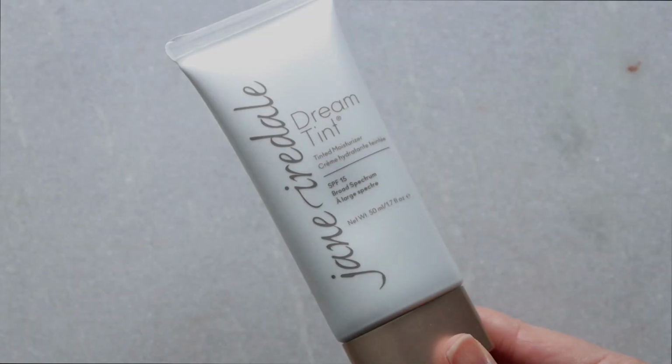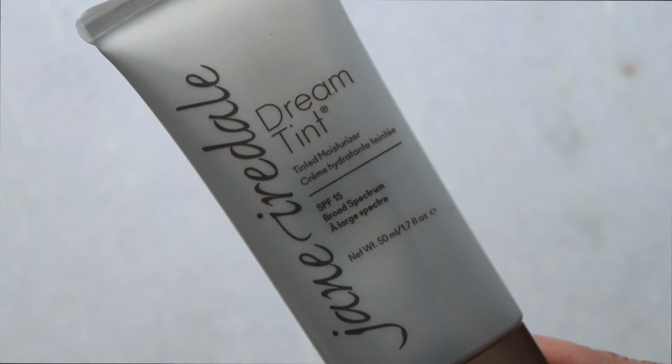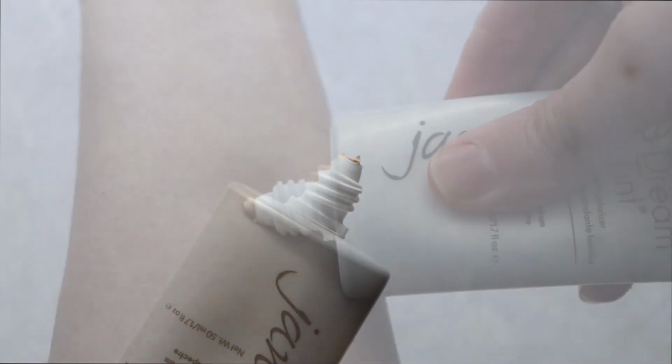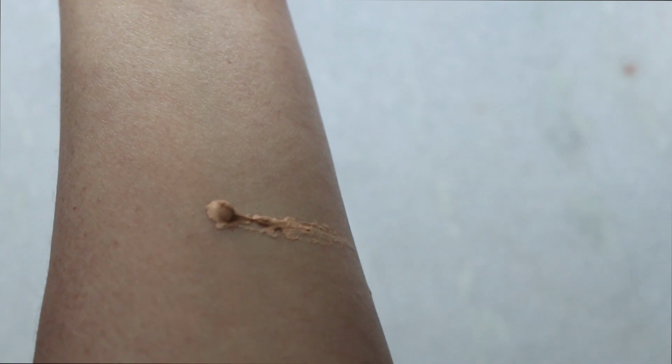Two extra notes here. They claim that it's supposed to hydrate and moisturize. Personally, my skin needed extra help there. Wouldn't rely on this solely for moisturizing. Also wouldn't rely on it solely for SPF because 15 is pretty low for what I usually like.